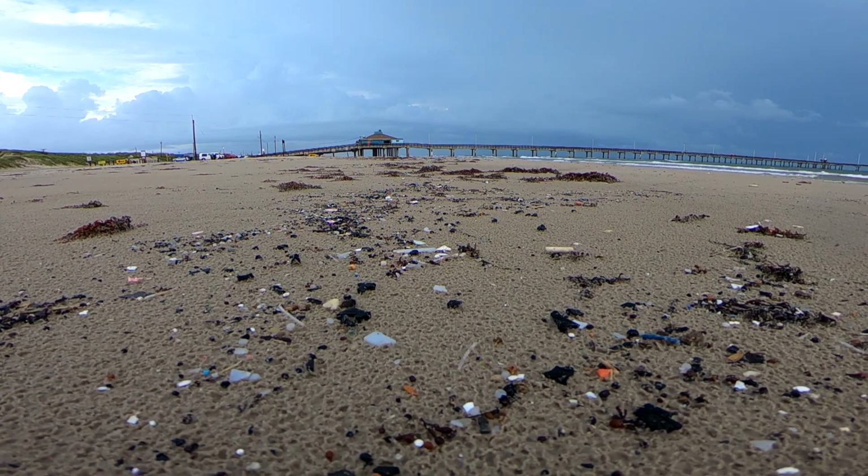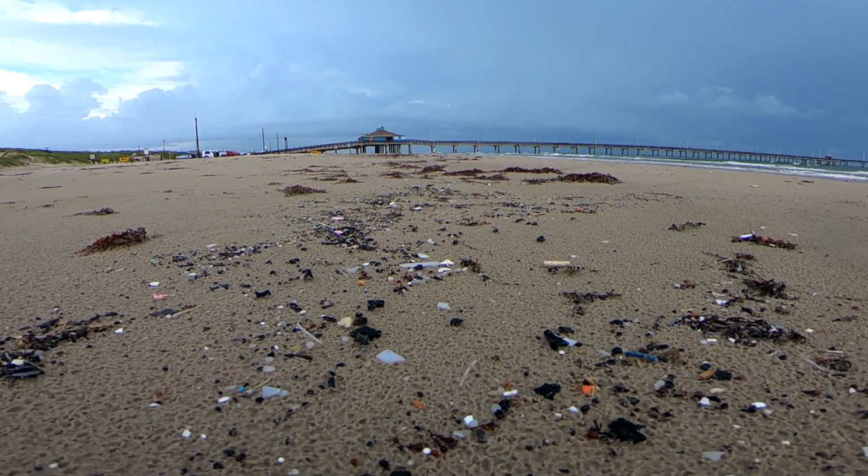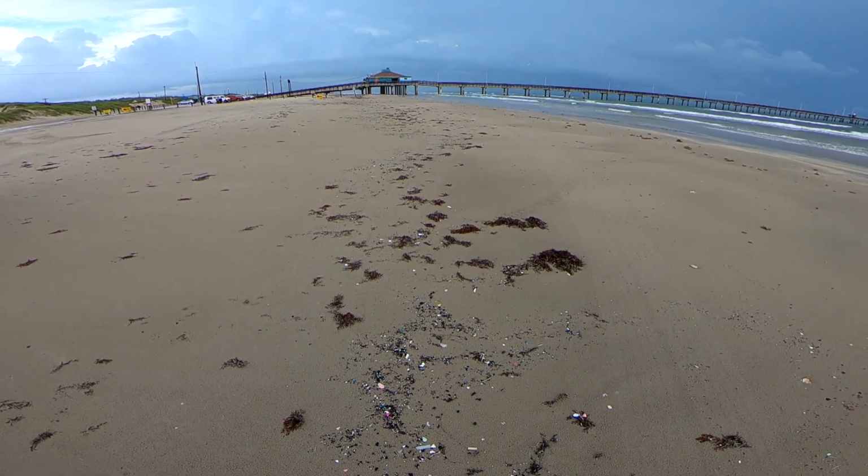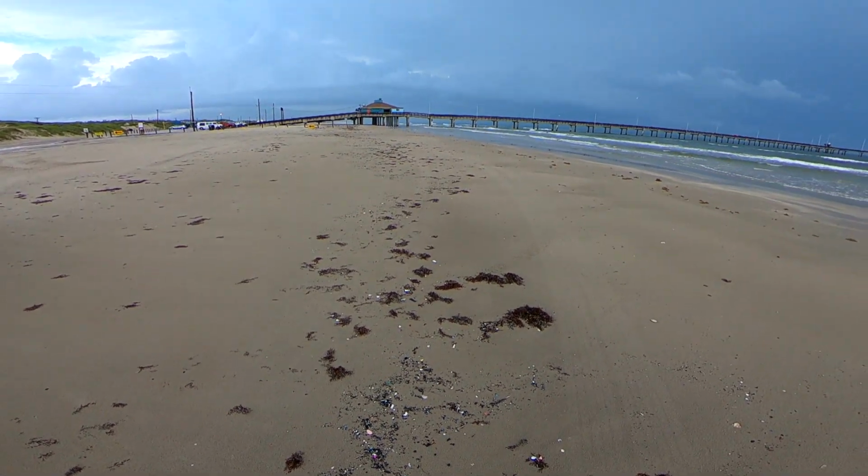And so they weren't going to do anything about it. And so, which is understandable to think that it could have been from offshore. We know from studies that have been done that in this area of Texas, the Texas coastal bend, that we have 10 times the amount of trash on our beaches than we do in other states in the Gulf of Mexico, just because of the way the currents work.